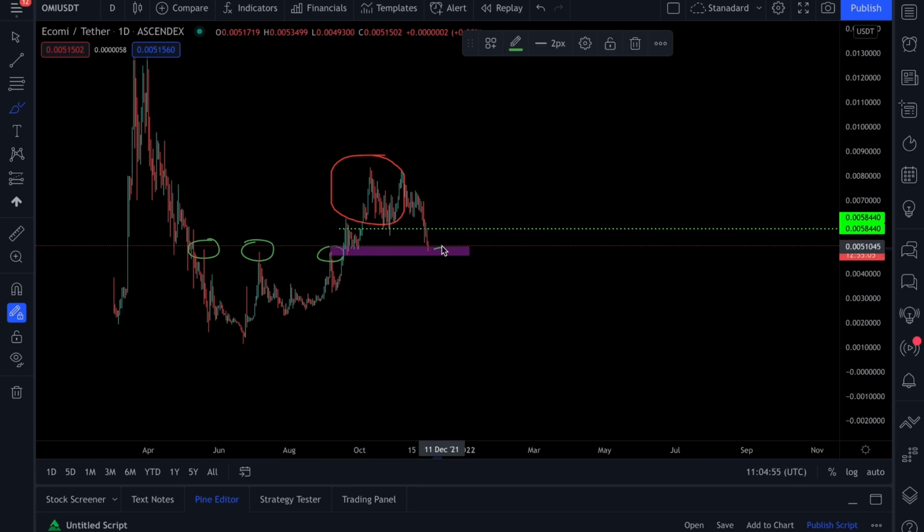So we could go back inside our support of 61.8, and then maybe we start to consolidate at that level, which is what we need to see, right? We want to see that, and then of course then we see the continuation to the upside. We storm towards our 1 cent area, and I'm expecting a bullish December anyway, so OMI should be one of the beneficiaries of the overall price movement.